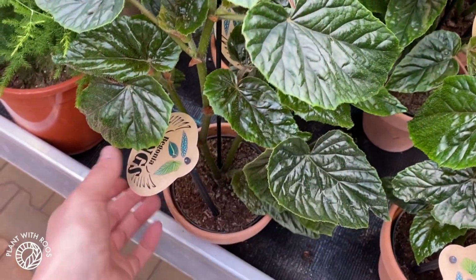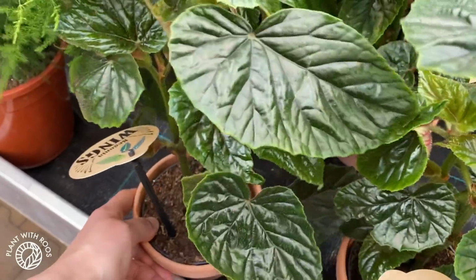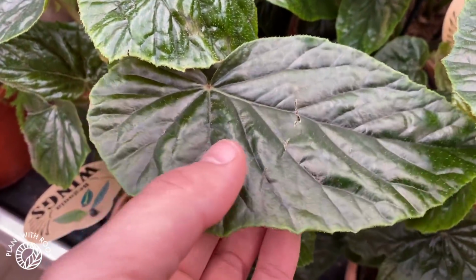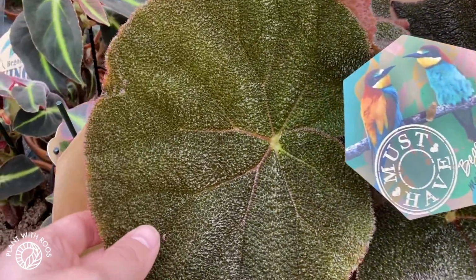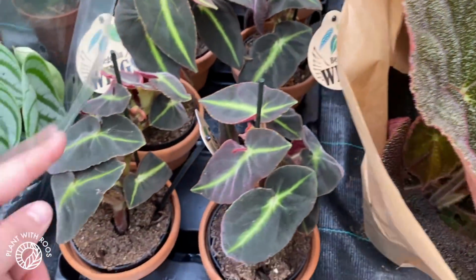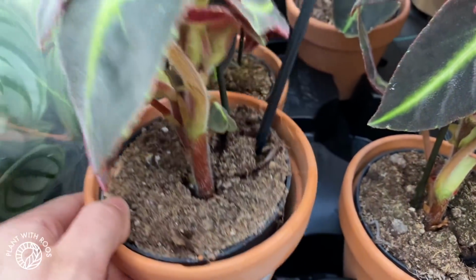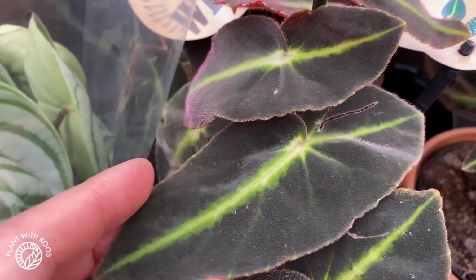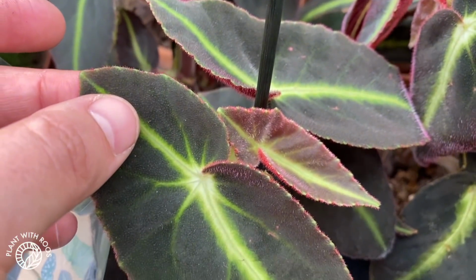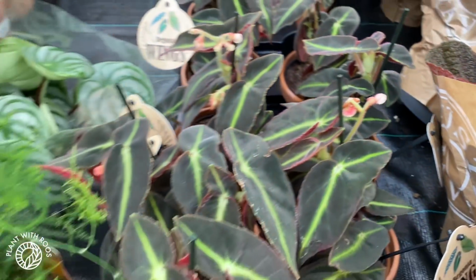There are some really beautiful begonias here. All the more, 9 euros. This actually has a really nice shimmery leaf. And then these big ones, Masoniana. And then these ones, which I forgot the name of, Listada. I used to have one of these, but I killed it, so I'm not gonna try again. Beautiful. Oh, and they are flowering here too.